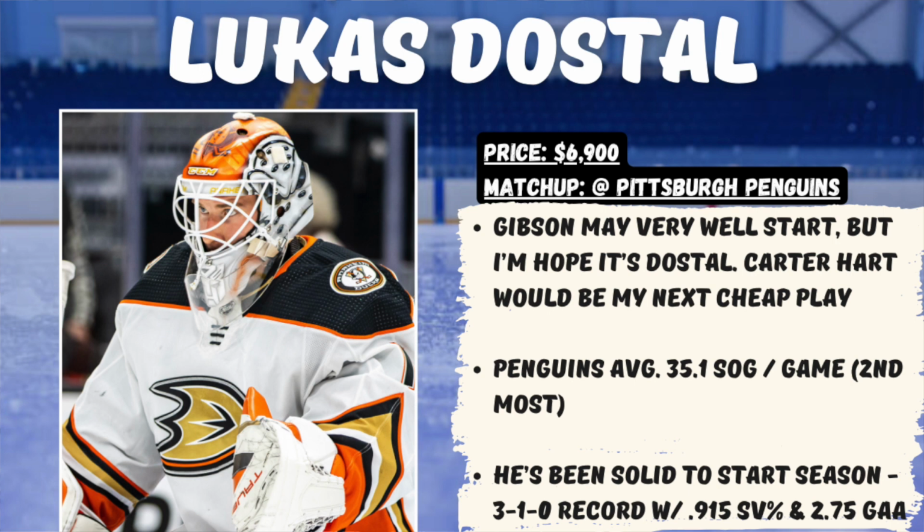Now again, John Gibson could very well start here tonight for the Anaheim Ducks, and I don't mind that at $7,100, but I think my next favorite play would then be Carter Hart of the Philadelphia Flyers if Dostal doesn't start.